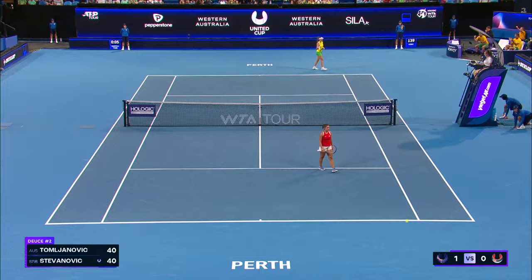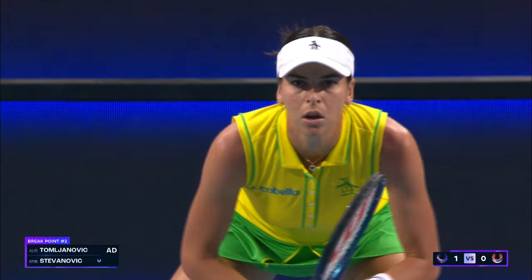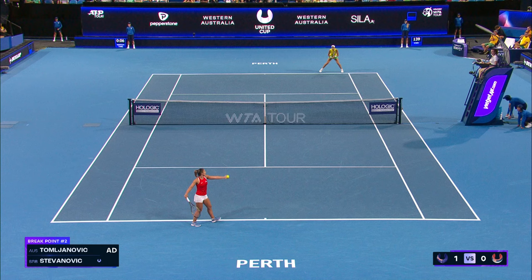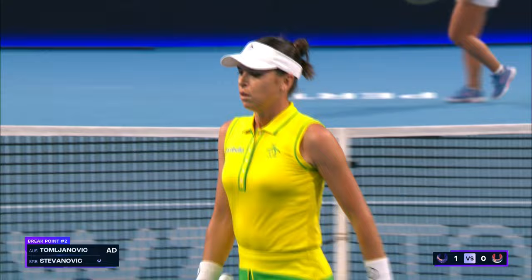Running backwards. Good pick up here, and then have a look at here. She actually has to run backwards, had the racket ready. Great. Tomljanovic. And that one's long and a good start. Yeah, a break of serve for Team Australia.